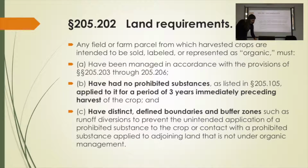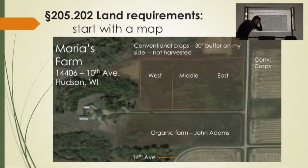So, let's see, I think I even have a picture. You guys have done some map work, I guess, right? But here's just a little example somebody came up with. Here's a map of, say, they want to certify these 3 fields. And they've got all their land history, and either somebody signed and said it's acceptable, or you've got all the records of what you've been doing for 3 years. And then you look around: what's all around the edges of my farm?